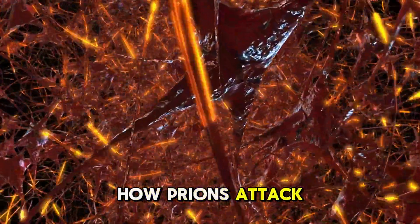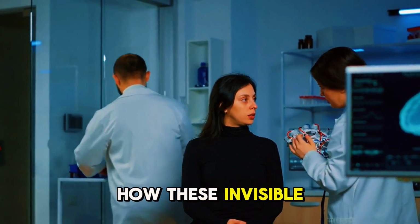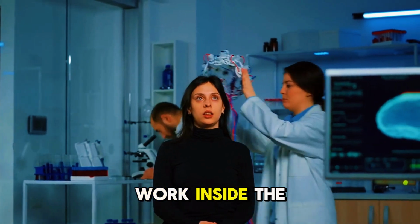How prions attack the brain. Now that we've talked about prion diseases, let's understand better how these invisible invaders work inside the brain.